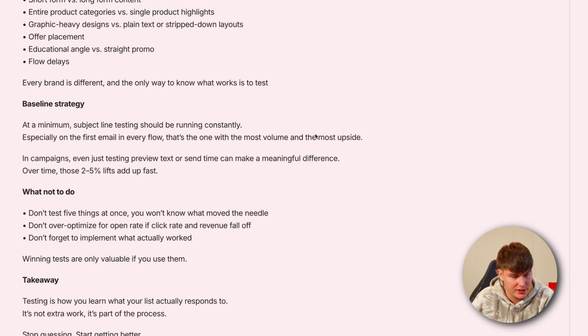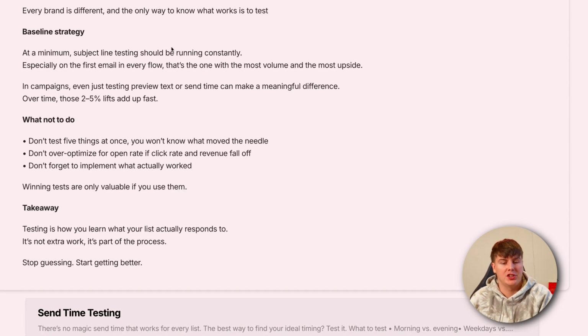So baseline strategy, at a minimum, subject line testing should be running constantly. I always preach that the first email in every flow should have an A/B test going on the subject lines and preview text. It's what's going to get the most volume and the most upside. So in campaigns, just testing preview text or send time can make a meaningful difference. Over time, those 2 to 5% lifts, they'll add up fast. They'll really affect distributed revenue.